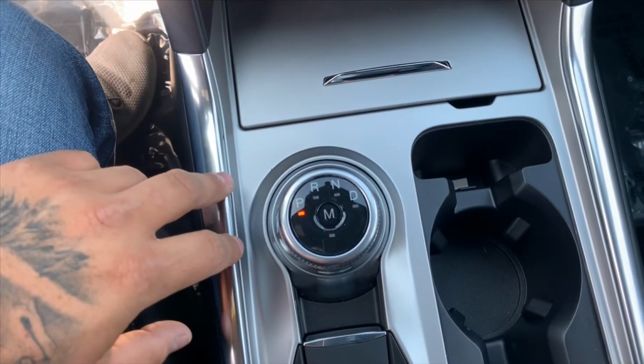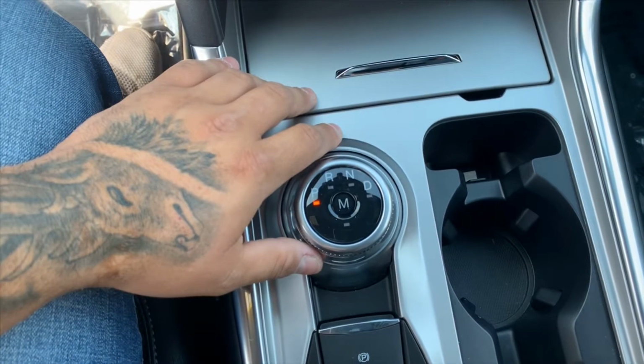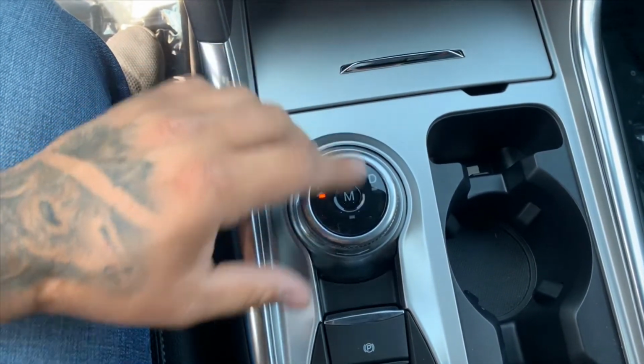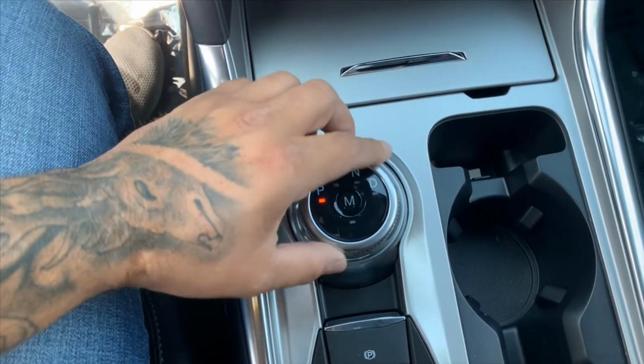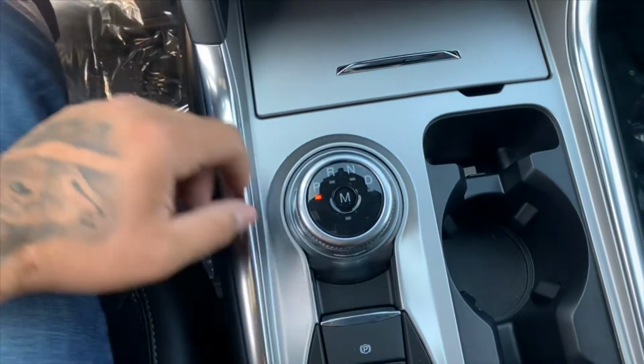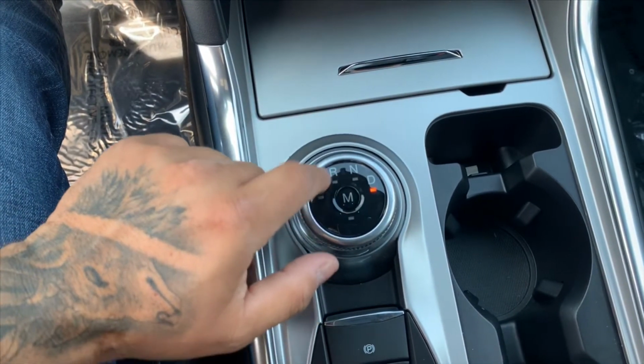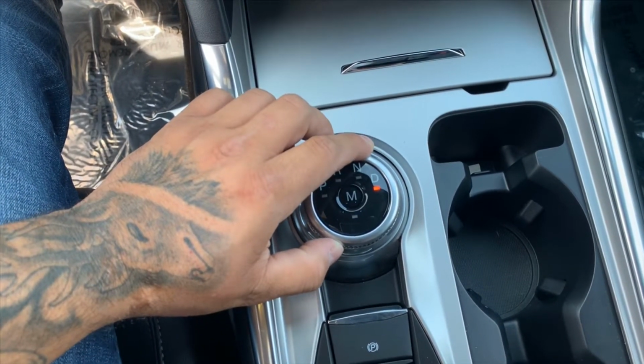The newer 2020 Ford has this shifter in it that to me is pretty awesome. It's just a little turn dial, and that's how you shift. You have to press on the brake, and then you just twist it, and a little indicator lights up.